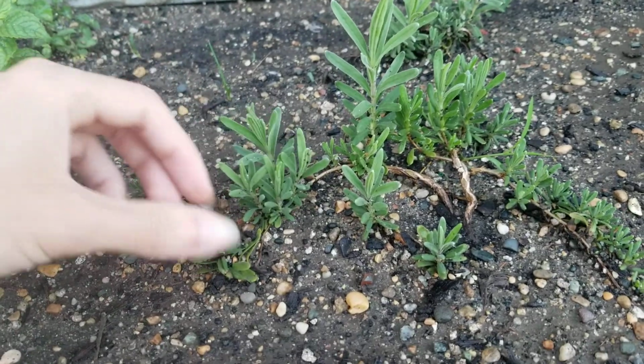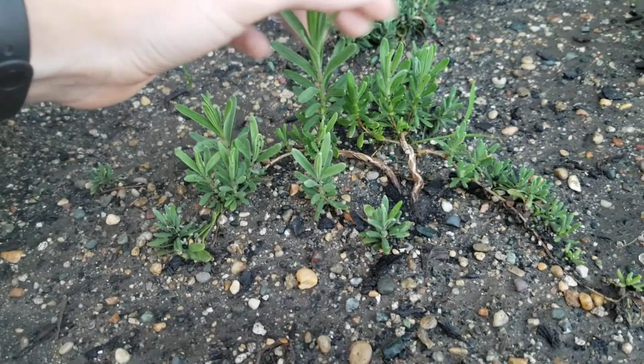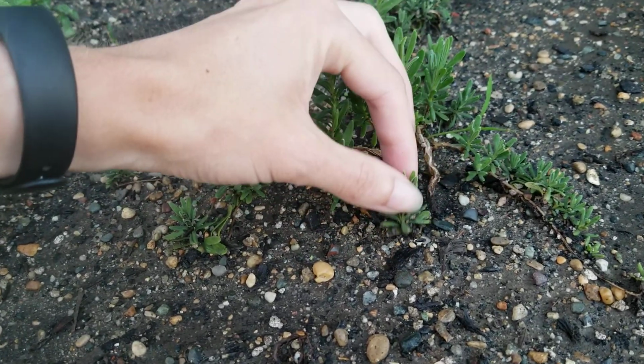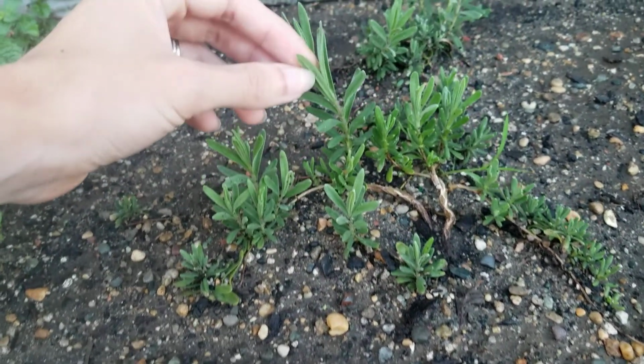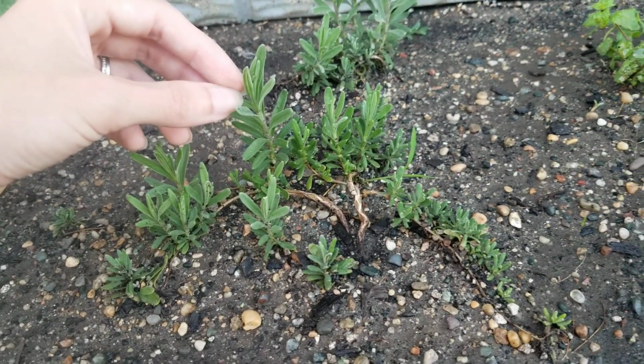Sometimes you'll see they get covered in the dirt, and I think some of these might be taking on plants of their own when they do that. When they get covered, sometimes they'll start rooting, which is essentially its own method of propagation.